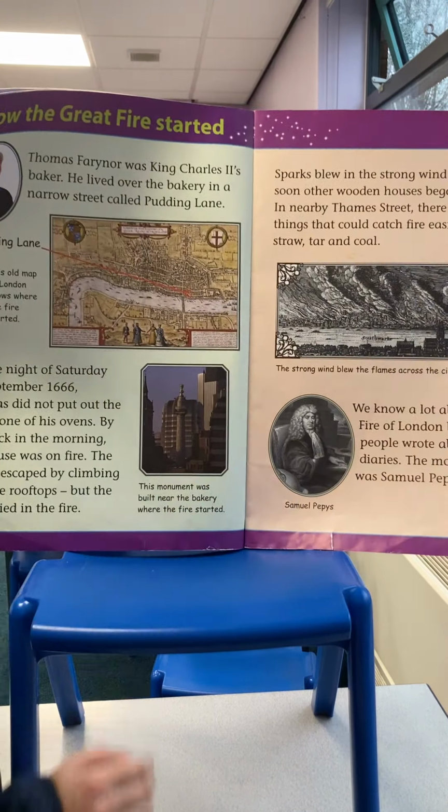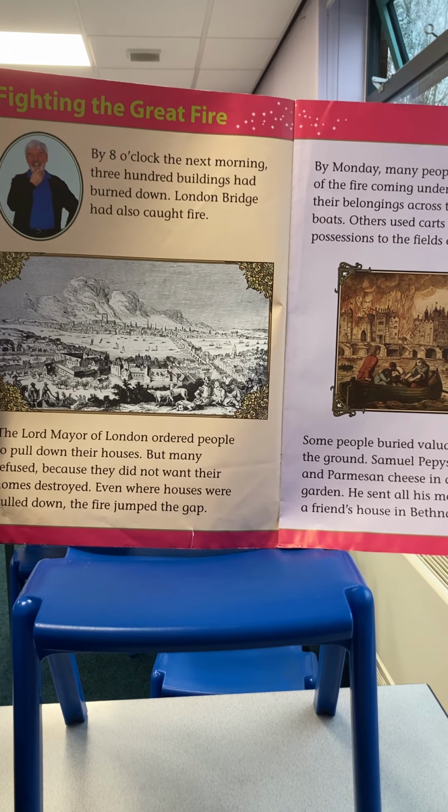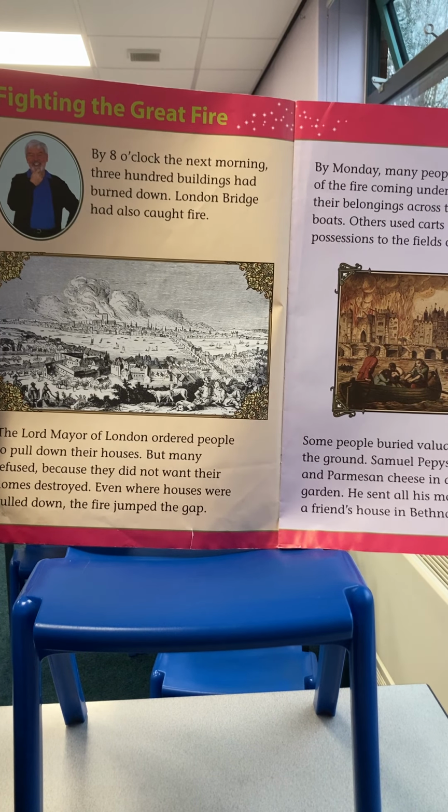Okay, we've got another subheading here, Fighting the Great Fire. By 8 o'clock the next morning, 300 buildings had burned down. London Bridge had also caught fire. The Lord Mayor of London ordered people to pull down their houses, but many refused because they did not want their homes to be destroyed. Even where houses were pulled down, the fire jumped the gap. By Monday, many people had given up hope of the fire coming under control.